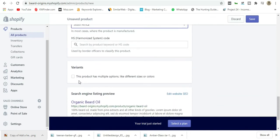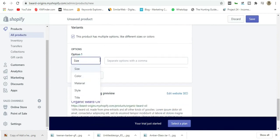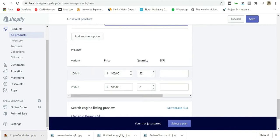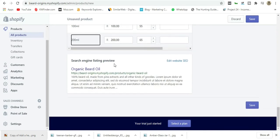And if the product has a variant, this is also very important. So this product does have a variant. So size, yes, we have 100 ml, and we have 200 ml. Okay, so the 100 ml, obviously the first one, the 200 ml, we sell for 200 rand, and we have 65 left. And then we can go down and see what this listing will look like in Google search.